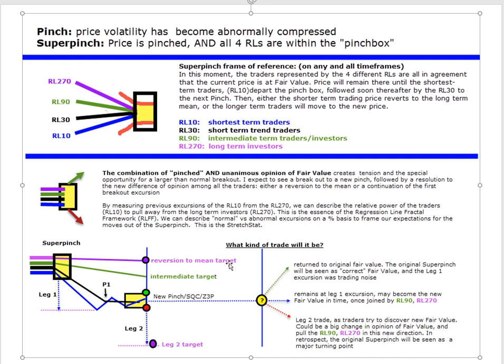If it reverts back to the mean, then the trade we're going to see next, the trade frame, is a return to the original fair value. And in retrospect, if it does that, the original super pinch price level is going to be seen as the correct fair value, and the leg one was simply an anomaly or an excursion, an experiment that didn't work, and we will see it revert to the mean.